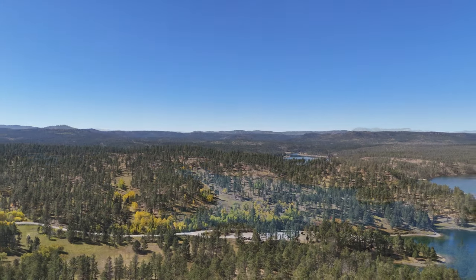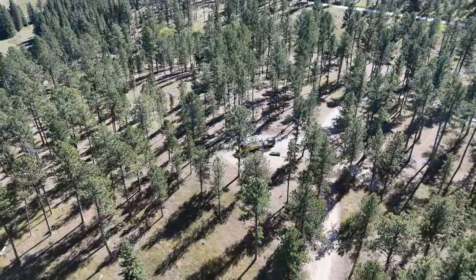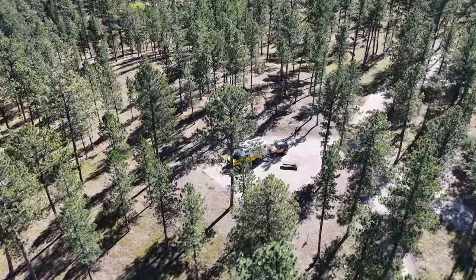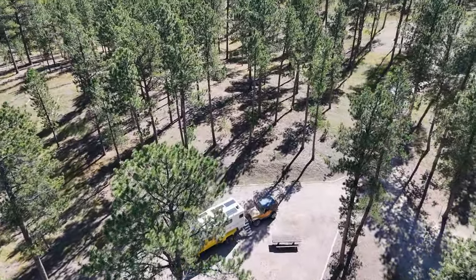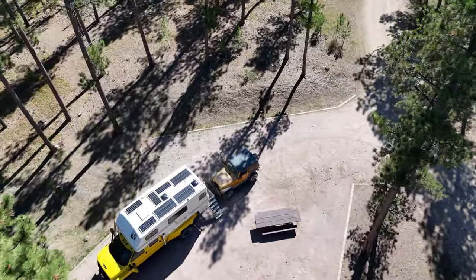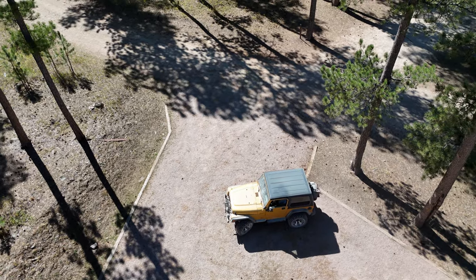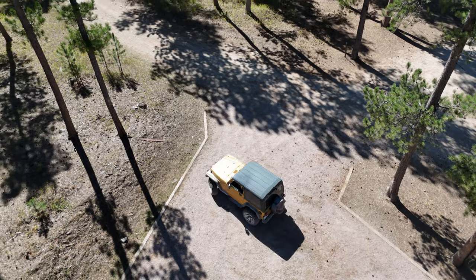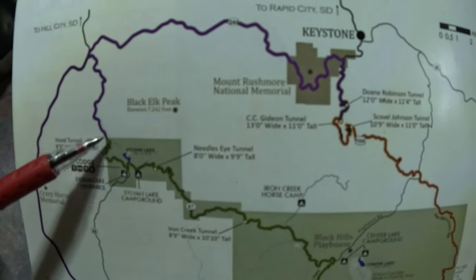As we went through Rapid City, we found a State Park Information Center just south of Rapid City on Highway 16. Got some great information about a campsite we could stay at, a state park, I believe, in Deerfield Lake. So we continued down Highway 16 to Hill City, and then about a 30-minute drive up past Hill City to Deerfield Lake. We disconnected the Jeep at the campground, and then carried on in the Jeep to explore the Needles Highway.